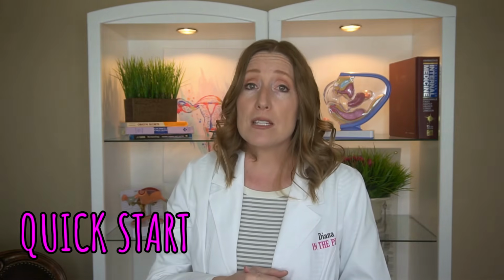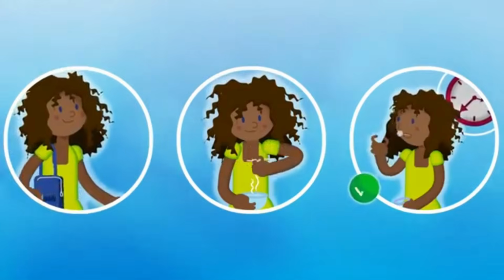You can also do what's called a quick start. So a quick start means that you start any day you want to, but you have to make sure that you aren't pregnant before doing this. And depending on when during your cycle you start the pill and the last time you have intercourse, you might have to use a backup for the first week. So let's talk about that.